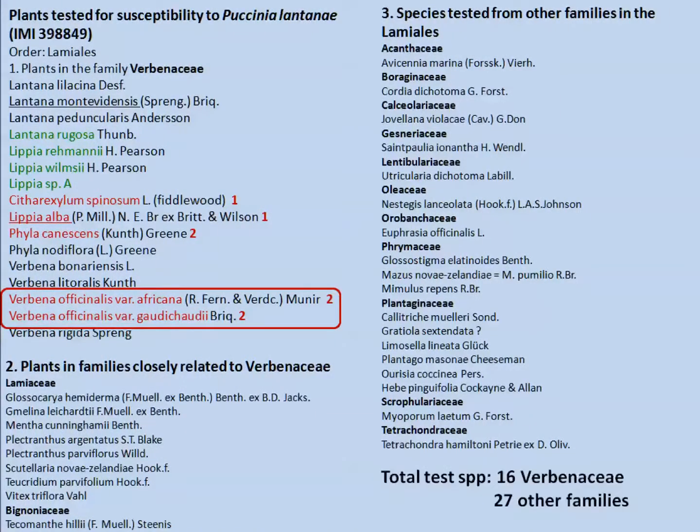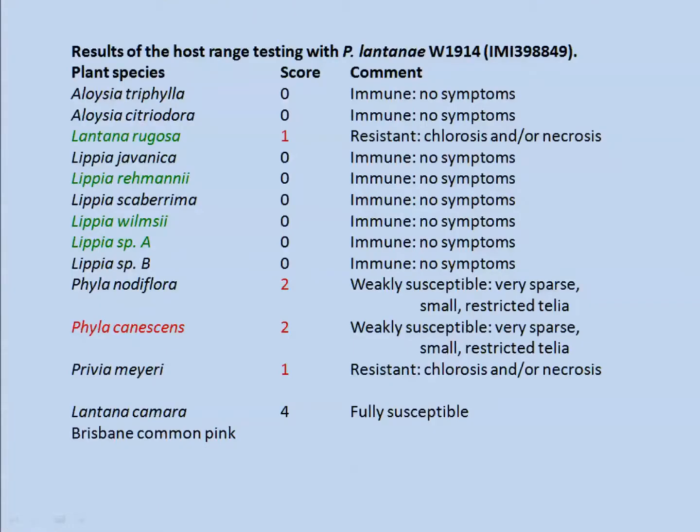So in total, they tested 16 different species of Verbenaceae for the Aussies and 27 from other families. For South Africans, I've kept the same colour scheme, so the ones in green were tested for the Australians, and they also did a double batch for us. And then a couple of other plants. As you can see, again, most of them, there was absolutely no symptoms whatsoever.